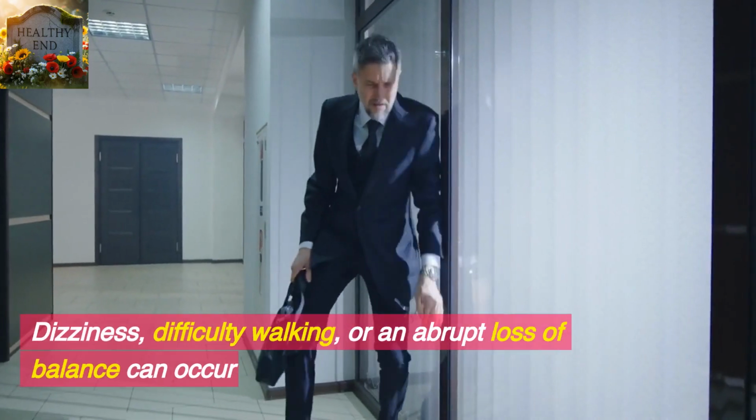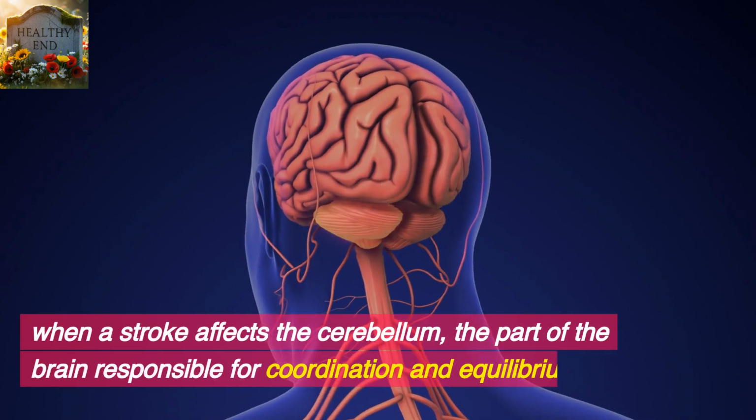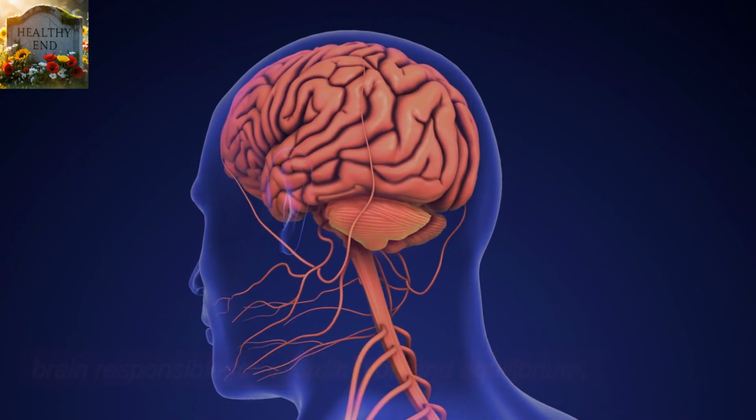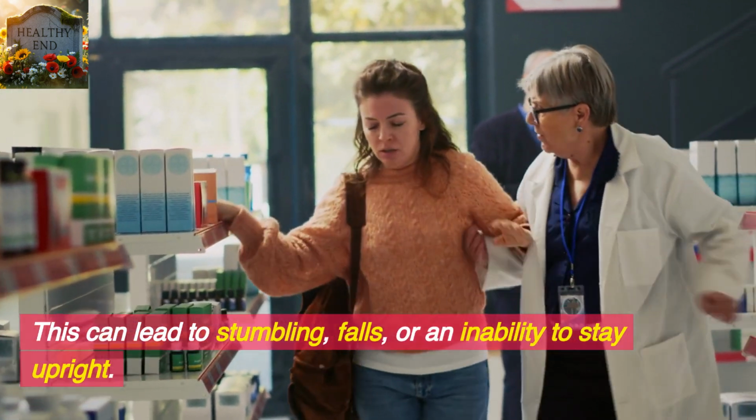Dizziness, difficulty walking, or an abrupt loss of balance can occur when a stroke affects the cerebellum, the part of the brain responsible for coordination and equilibrium. This can lead to stumbling, falls, or an inability to stay upright.